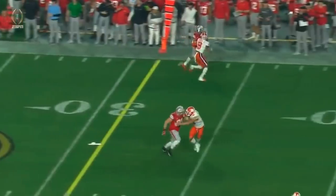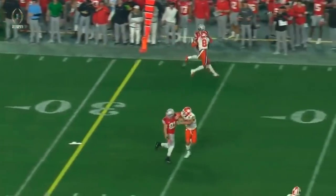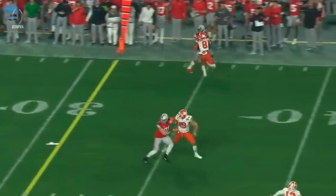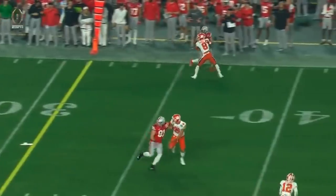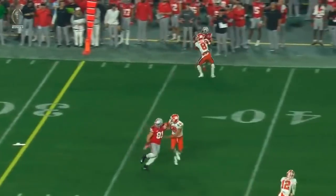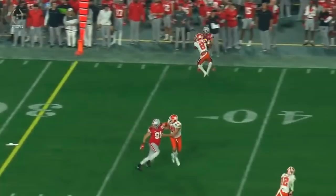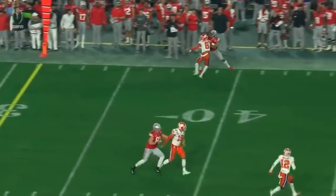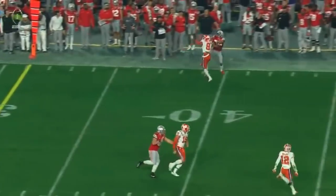So here we go right here, 50-50 situation going on. A.J. Terrell does a good job of turning inside of the body right here, right? You got the friction action going on, staying close, right? They both have hands on each other, so this is nowhere near some type of penalty or anything like that, as they're both fighting for the ball. Release when the ball is in the air.